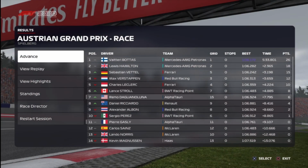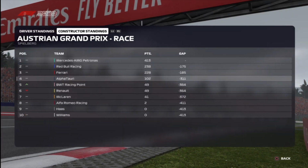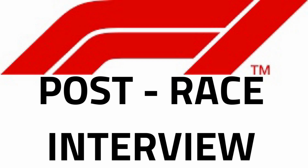It's a 1-2 for Mercedes. Valtteri Bottas from Lewis Hamilton, we finished P7, and our teammate finishes P11. In the championship, Valtteri Bottas is only 7 points behind Lewis Hamilton now, and we move up into 6th place with 79 points. In the constructors' standings, Mercedes extend their gap of 175 points over Red Bull Racing and 185 points over Ferrari, and we take 4th place with 311 points behind Mercedes.